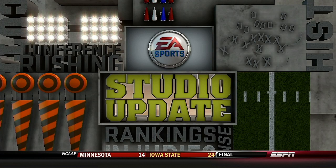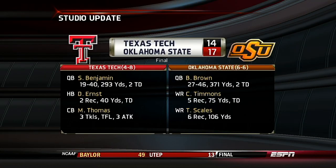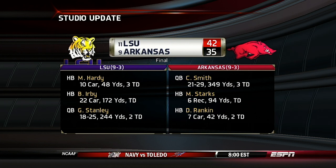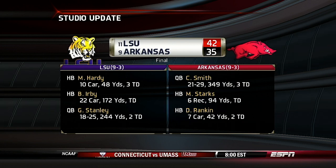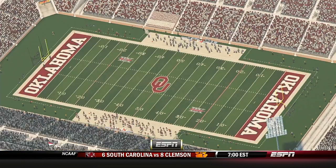Here's Reese Davis. Reese. The football's flying all over the lot in the Big 12, and for Texas Tech, they've lost 2 in a row. The Cowboys win it by 3. Elsewhere, Arkansas and LSU hooking up in the battle for the golden boot. And for Arkansas, they've dropped 2 straight. And for Hardy, an outstanding performance with 3 touchdowns on the ground. The Tigers prevail by 7. All right, thanks, Reese.